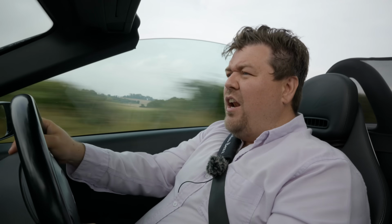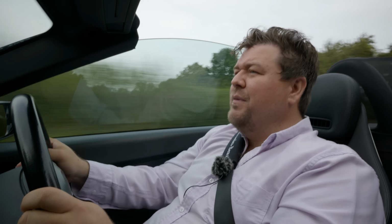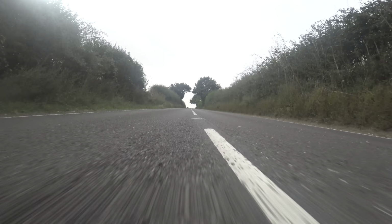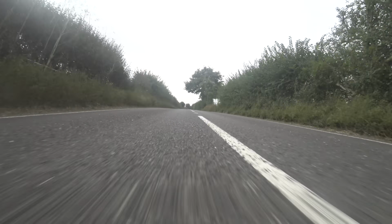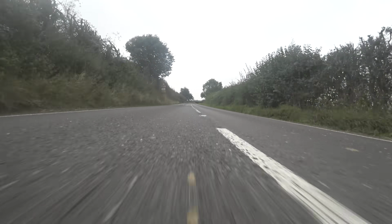It isn't that agile, and if you want to make small corrections mid-corner, not much really seems to happen. However, you get into a rhythm with it, work with the car, you can flow down a road nicely, and for the less demanding stuff, it's still very pleasant.